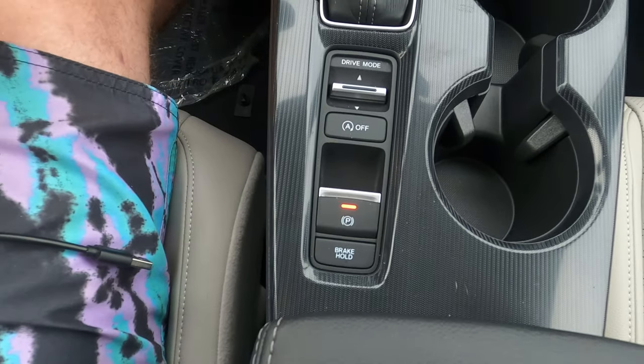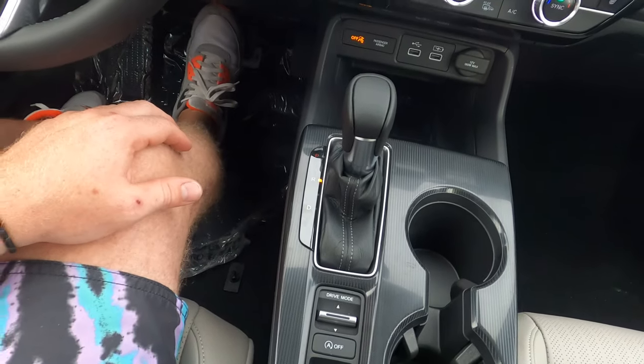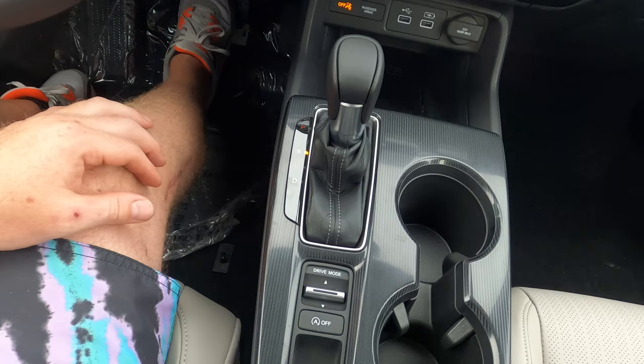It's just simply for stopping the traffic, right? So it'll allow me to leave the car in drive and it'll hold the brake so I can release my foot from it without rolling anywhere, right? So it's just a nice feature to know that you can have.